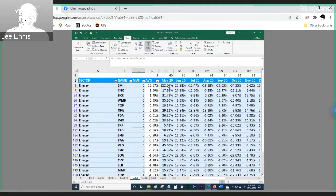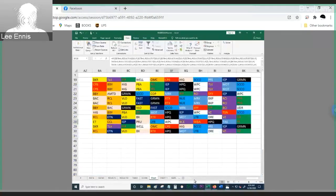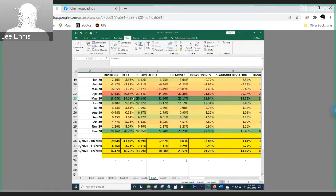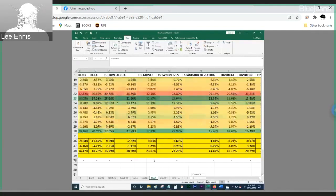A lot of this comes from this one month in May. I keep pointing back to May because May is when everything kind of just went crazy. Let me show you what that looks like. So this is May 2020. See, there is all this green all across the board.